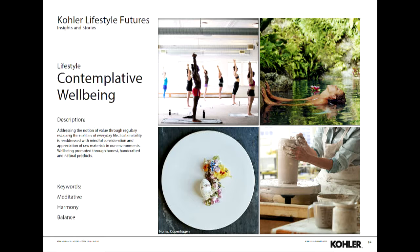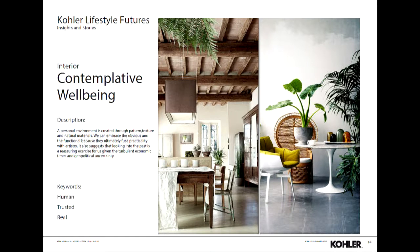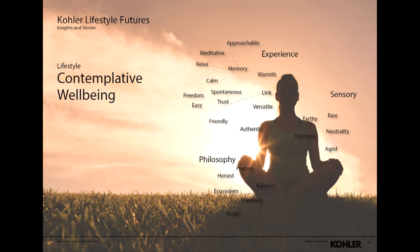There's also a little bit of manual connection with material and product, reconnecting with nature, and then mind and body connection. We also look at furniture, what type of furniture design connects with this theme, and interior, just to give us a feeling about how that aesthetically pulls together, and architecture. And we look at the bathroom as well. So we try to break it down. Sorry, some of these are a little bit difficult to see.